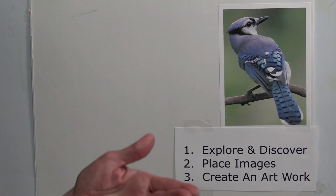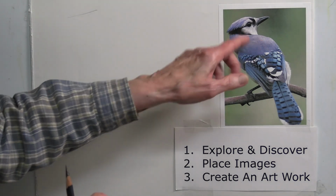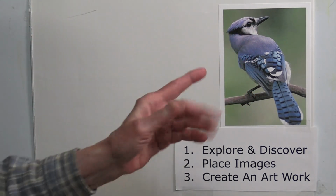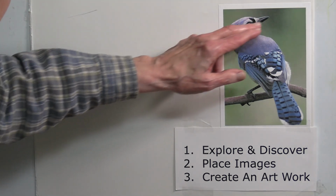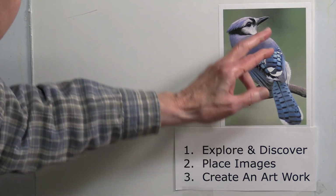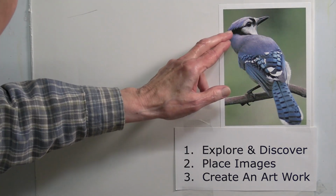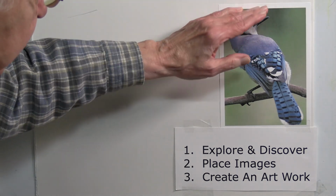So why not make a line? Just explore the movement, not necessarily trying to get the bird right now. Just find out about the movement. And I'm looking at just the overall tilt. I'm not looking at the edges here. Yes, this edge goes this way, this edge goes this way, this one goes that way. But the overall, where is it looking? How's it tilted? Where is it looking?